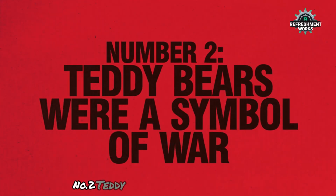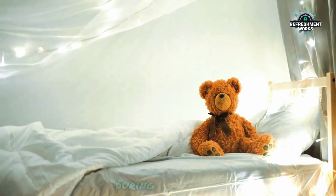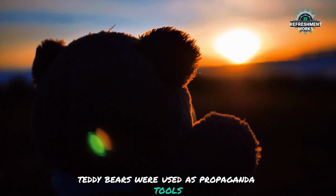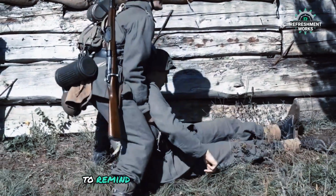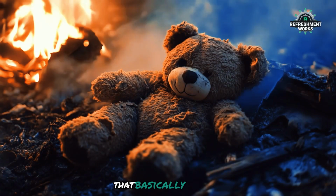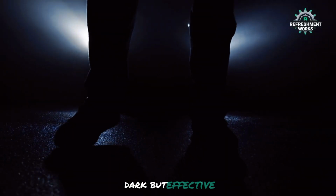No. 2. Teddy bears were a symbol of war. Yep, your cuddly bear once had a hardcore side. During World War I, teddy bears were used as propaganda tools. German soldiers carried tiny stuffed bears into battle, and British troops sent them home as gifts to remind their families they were thinking of them. Can you imagine getting a bear that basically says, hey, I'm fighting in a trench, but don't worry, here's something to snuggle? Dark but effective.